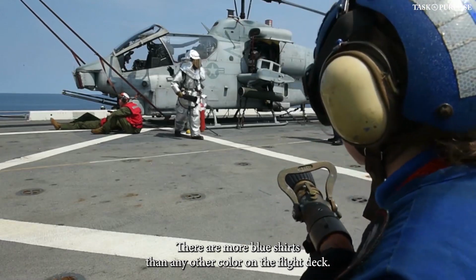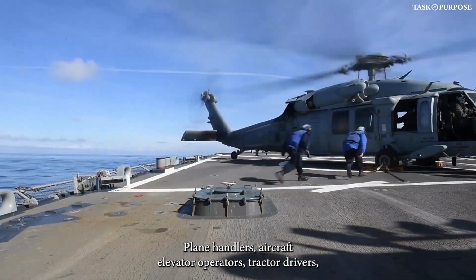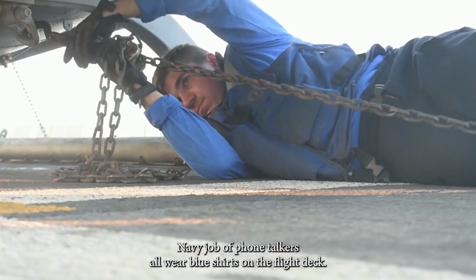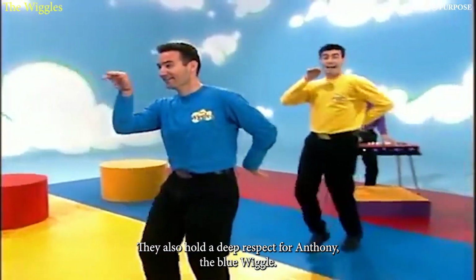There are more blue shirts than any other color on the flight deck. Plane handlers, aircraft elevator operators, tractor drivers, and even the real actual Navy job of phone talkers all wear blue shirts on the flight deck. They also hold a deep respect for Anthony, the Blue Wiggle.